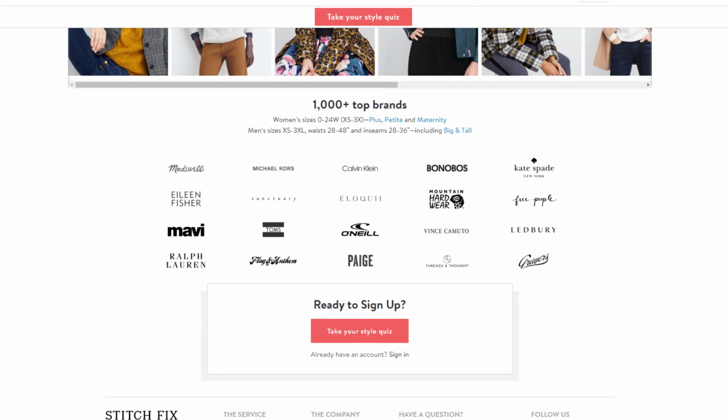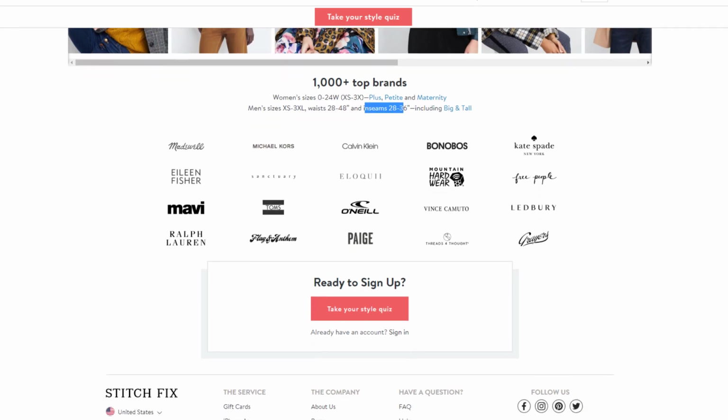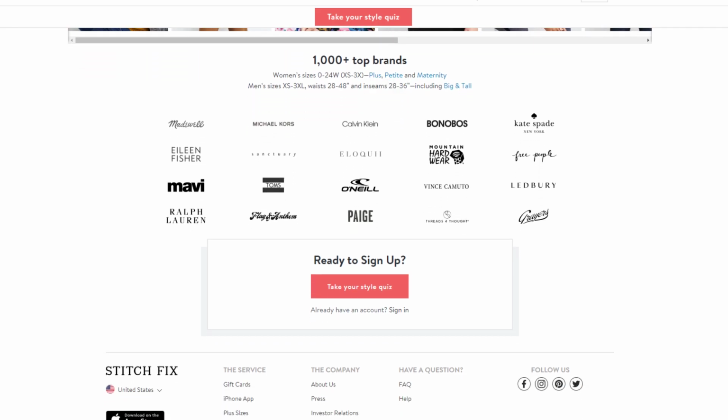They have women's sizes from 0 to 24W, which, obviously, is a little bit wider, and they got plus, petite, and maternity. Maternity, obviously, you need some big waisted items because the baby just keeps growing. Men's from extra small to triple XL, waist from 28 to 48, and inseams from 28 to 36, including big and tall. So not a very, very wide range as far as the men's side is concerned, but definitely plenty fine in terms of that range anyways.